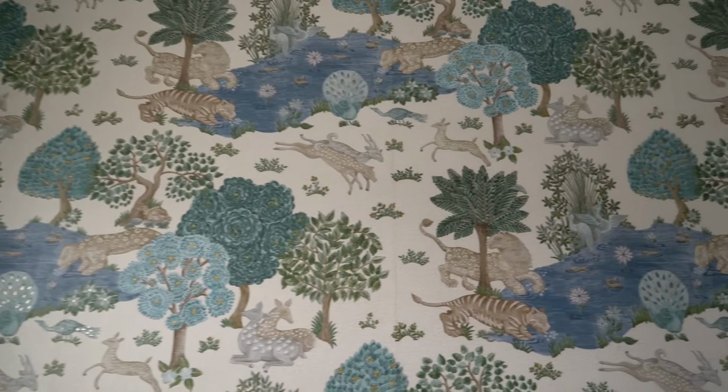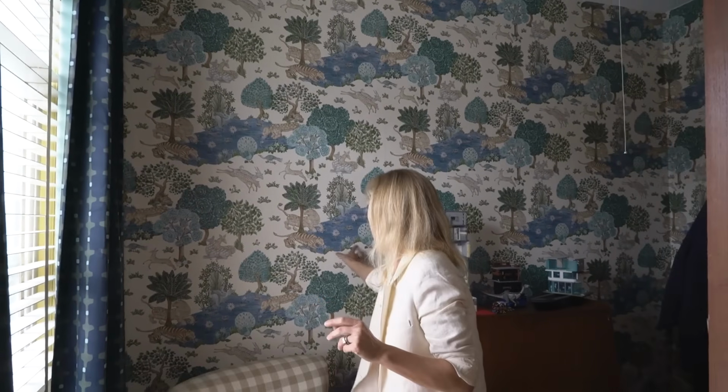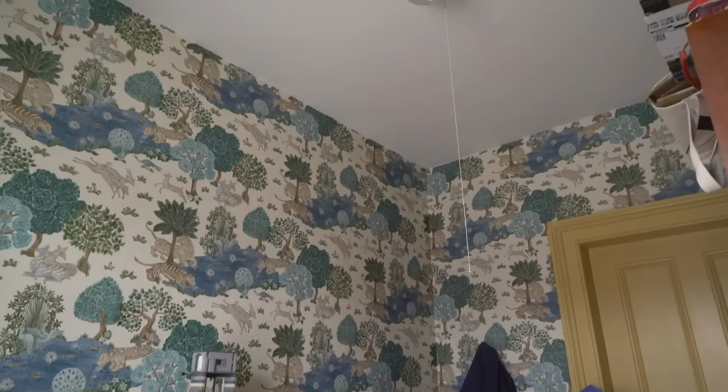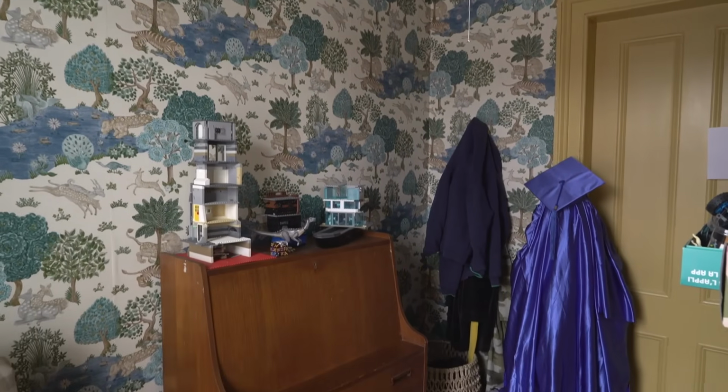This came from, I think it might be from Sonneman. And it's just fun and playful and he was really into it. It picks up a lot of the greens and blues from the rest of the house, so it just felt like a great splash. I can't imagine putting it in a big room, but it's really perfect in this little space.